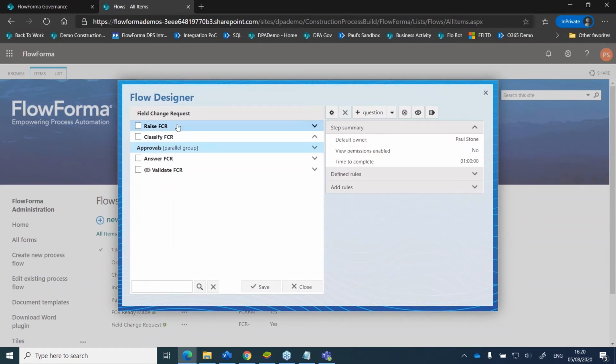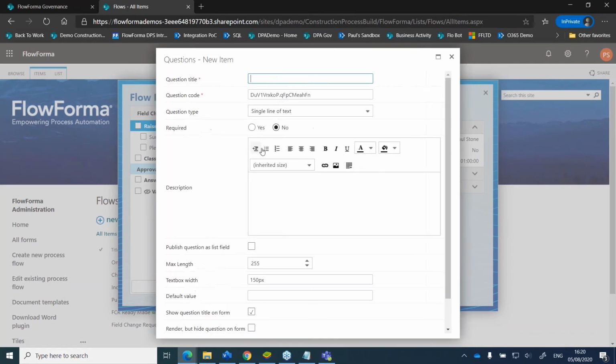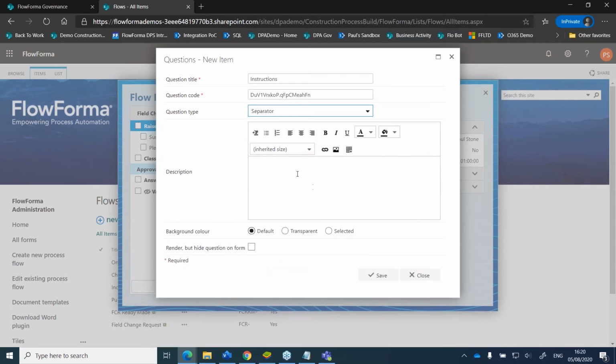Okay, so the other thing is that it's always very useful to provide people with instructions as to what to do. So I'm going to add some instructions into this workflow. Let's go into plus question, and I'm going to call this instructions. These are instructions that will appear on the screen that tell people what to do. And that's so important, especially when it comes to adoption. You want people to adopt this solution, so you need to help them every step of the way and make it as easy as possible.